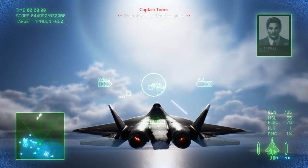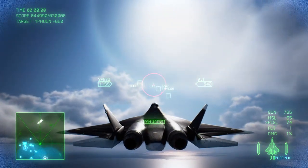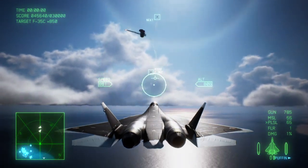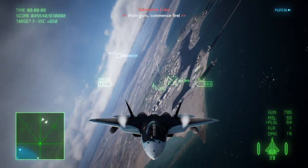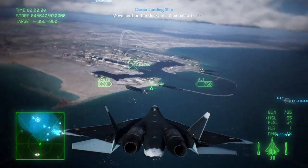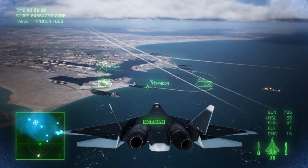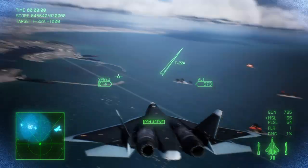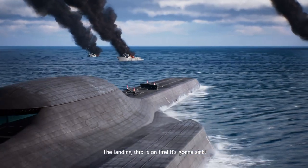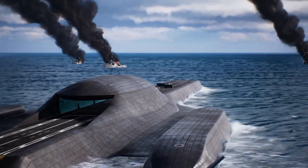Then slow ahead, both engines. Are you sure? Landing ship Puffin to all active units. Enemy submarine has started moving. Commence firing. Main guns, commence fire. Bearing 180, cruising at 5 knots. Movement on the deck. It's their aircraft. Alicorn fired on her with the rail guns. The landing ship's on fire. It's gonna sink.